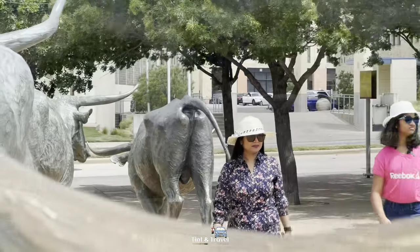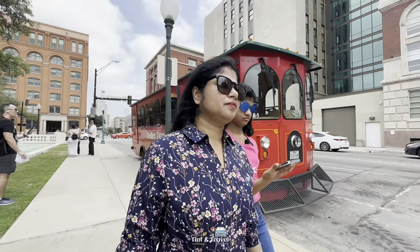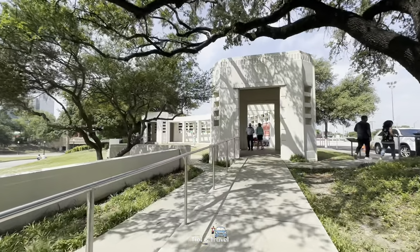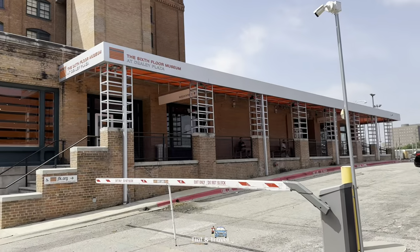We're getting shade. How many more minutes? Museum. This is open up of Dealey Plaza, birthplace of Dallas. Reunion Tower. The Sixth Floor Museum.